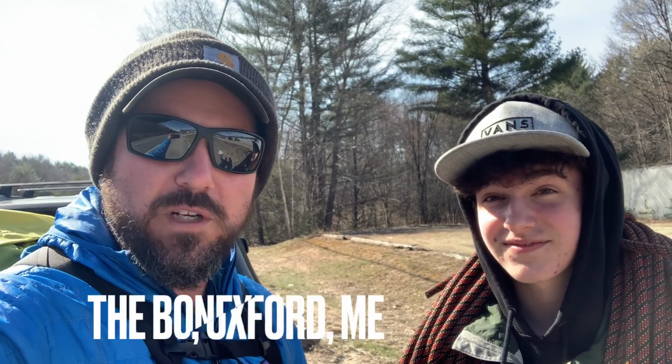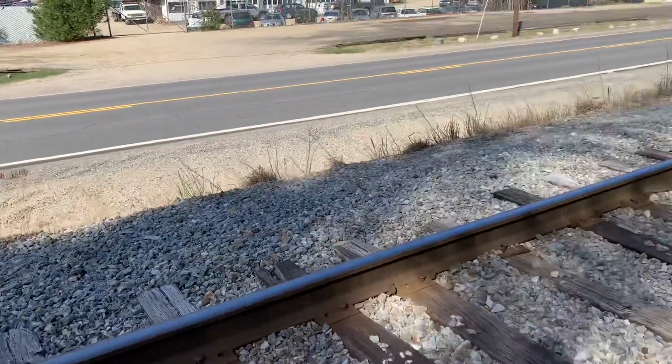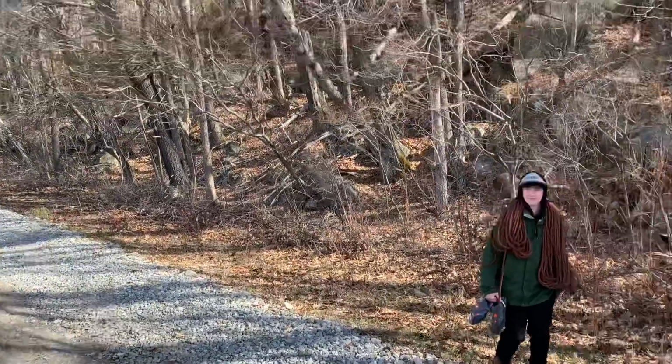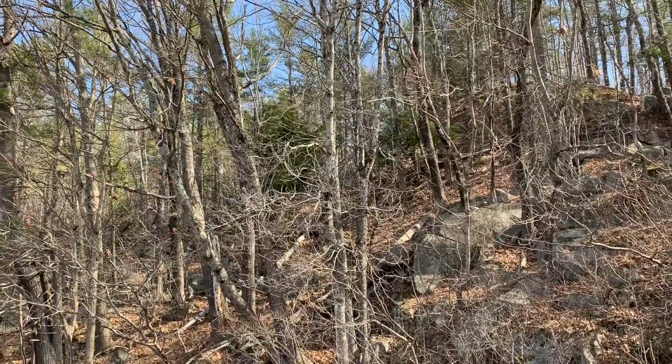We're here just outside of Oxford, Maine, off Route 121. We're going to do a little climbing and rappelling at a place called the Boneyard. So we parked over there in a pull-off just to give you a vibe of how to get here. You just climb up over the railroad tracks, little ATV trail. The Boneyard is up inside there.